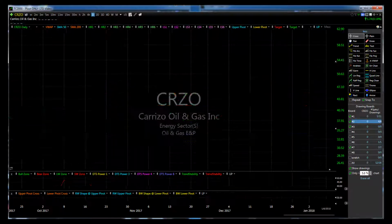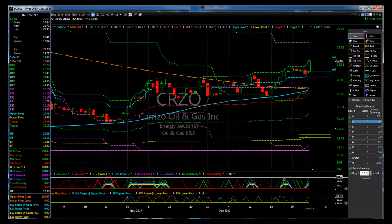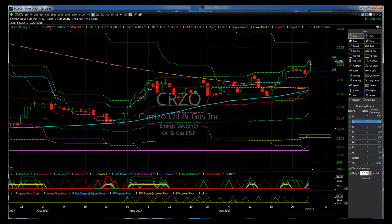CRZO, another gas and energy stock. Again, you can see where this broke back here. It's base, continued on. And this is looking pretty good on the weekly.